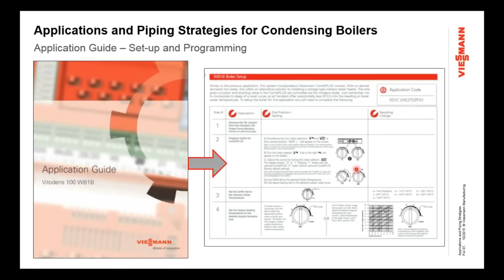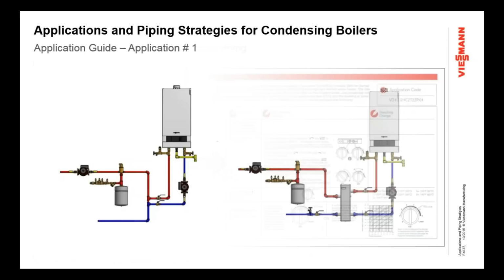The next step in that application guide would be control programming and setup. So we show you what the dials should be set at, how to set the heating curves, how to set the temperature for different parts of that system. So for the WB1B series, it's a fairly basic boiler, so there's not a real complex control. When you get into the 200 series boiler, it's going to be more complex because now you're into coding addresses and things like that. And we will show you what codes to use for each part of that system.